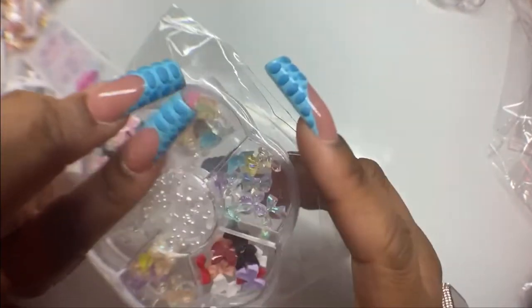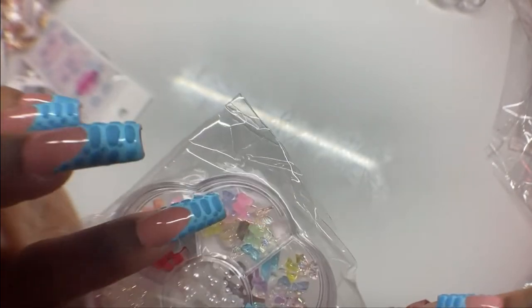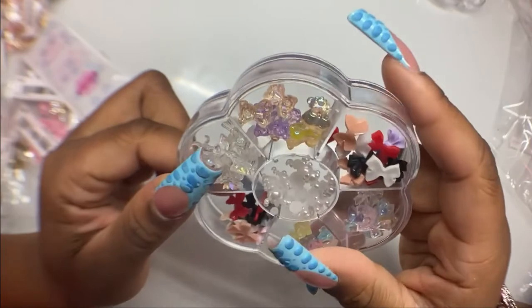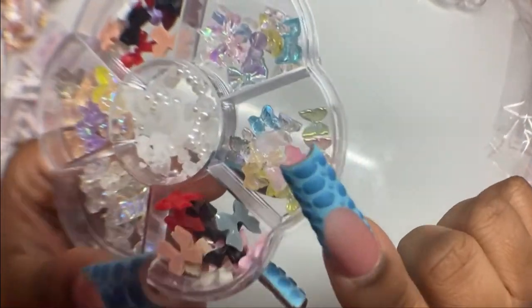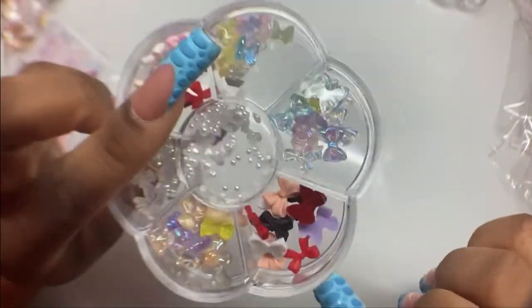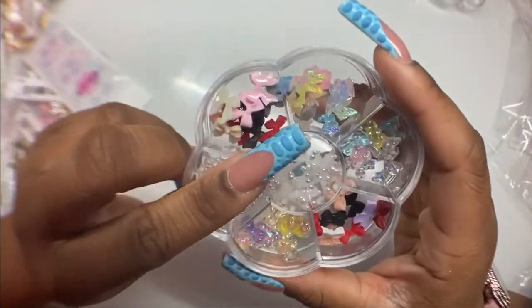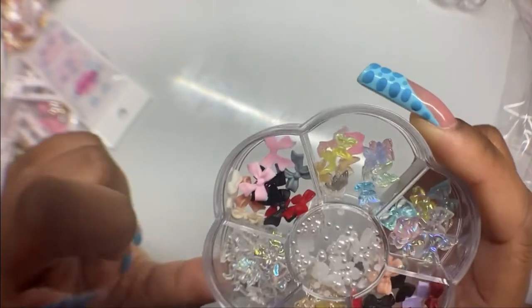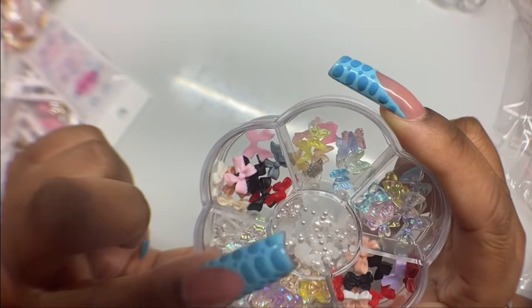I also got this one. Y'all, I've been looking for these butterflies everywhere, and I literally cannot find them. If I do find them somewhere, they're usually in a small quantity. And they also were in a small quantity in this little kit as well. It only came with one of each color. It had also some bows, a lot of bows. Got like three bows, no, four bows. Too many damn bows. I don't need all them bows.